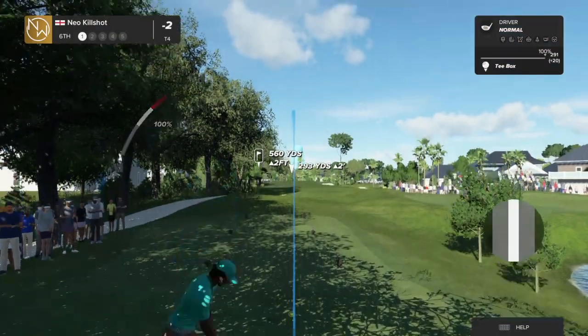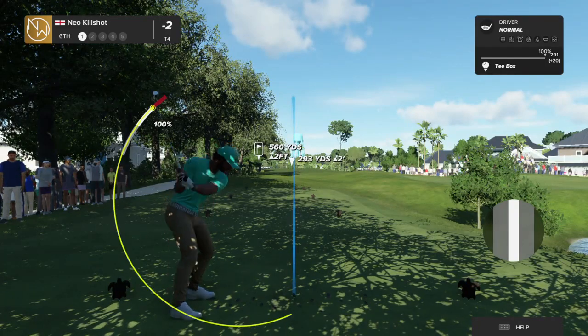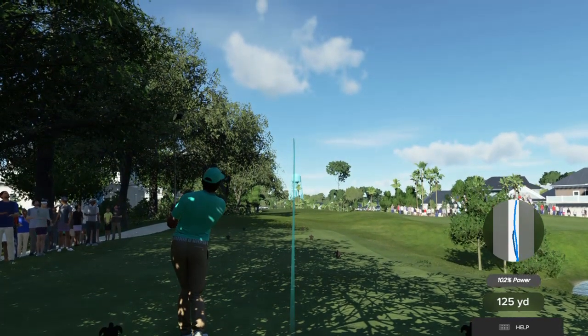Let's see what happens here on the 6th. That's a big drive.